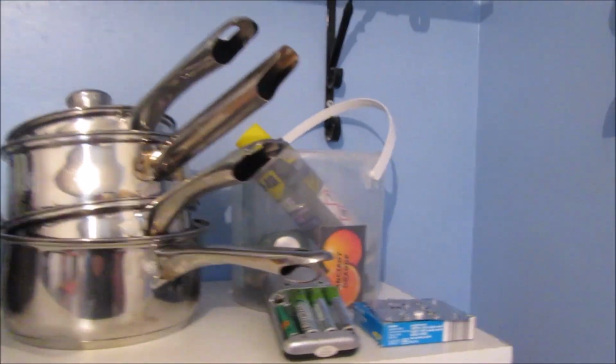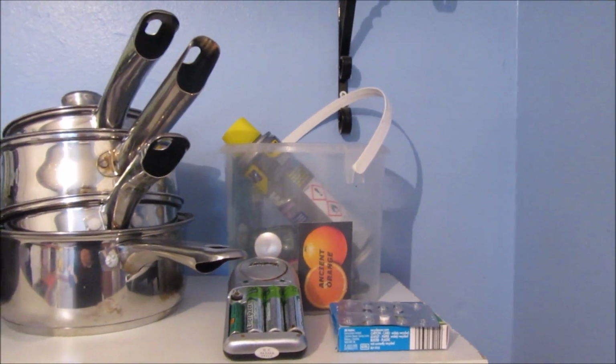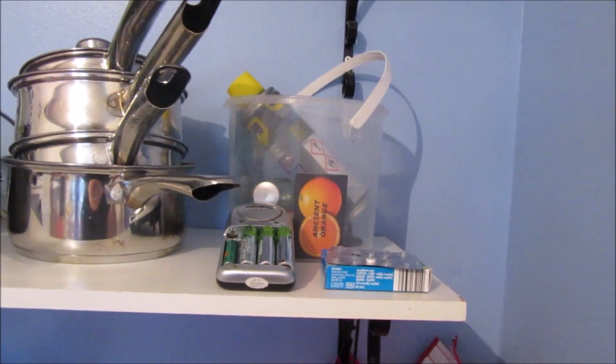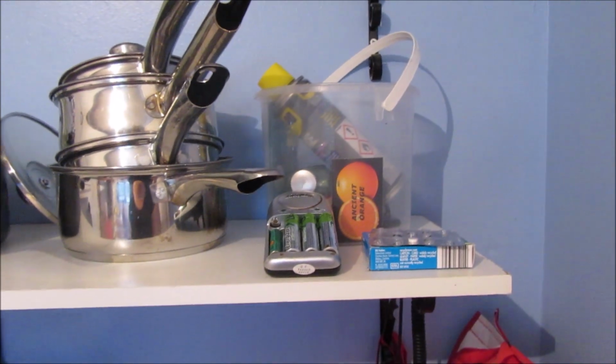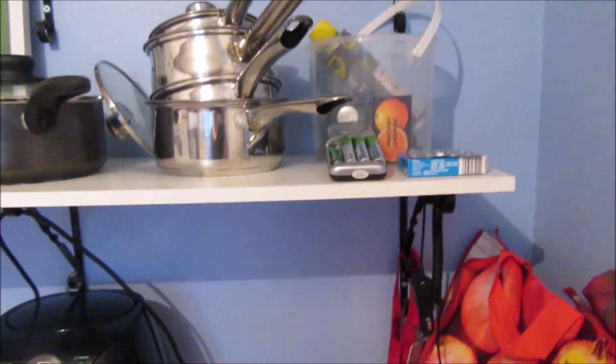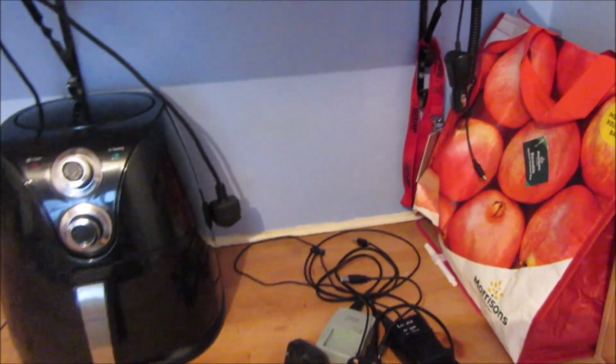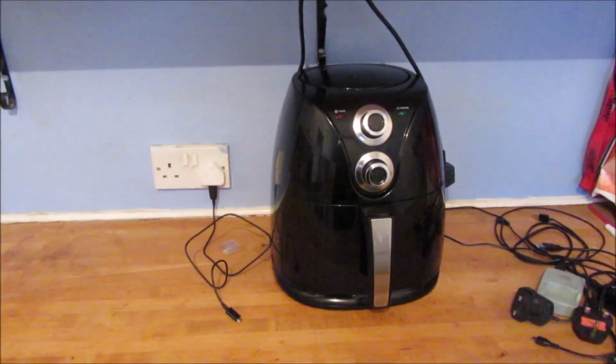In that tub is like Paul's bits and pieces, things he just needs on a daily basis. He cycles to work, that's why it's got the WD-40 for bikes in there. Ancient Orange, that's the name of my friend's band. Check them out on YouTube, they are brilliant. And then we've just got some cables and stuff like that for the cameras, charging the cameras and everything.